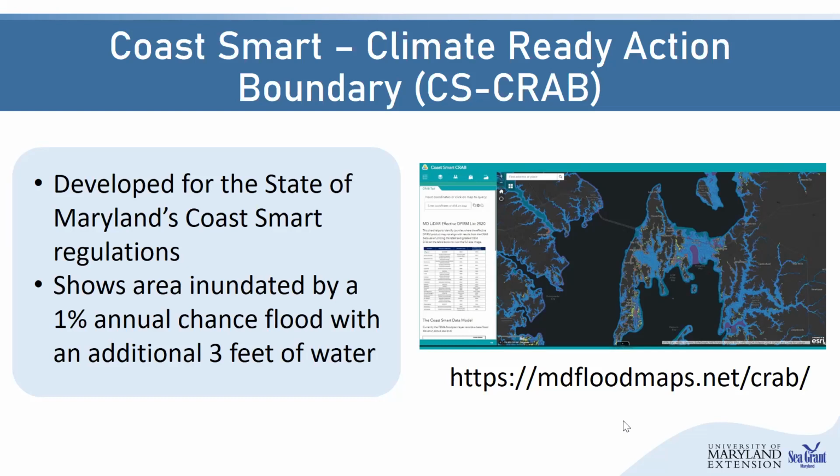So this is starting to go in the direction of thinking, okay, we have a 1% annual chance storm that we want to plan for, but we know storms are going to be bigger and sea level rise is going to happen. So adding those additional 3 feet can help identify larger areas that could be at risk of flooding in the future. That said, it's not very specific or adjustable yet. You can't change the 3 feet of water, more or less.